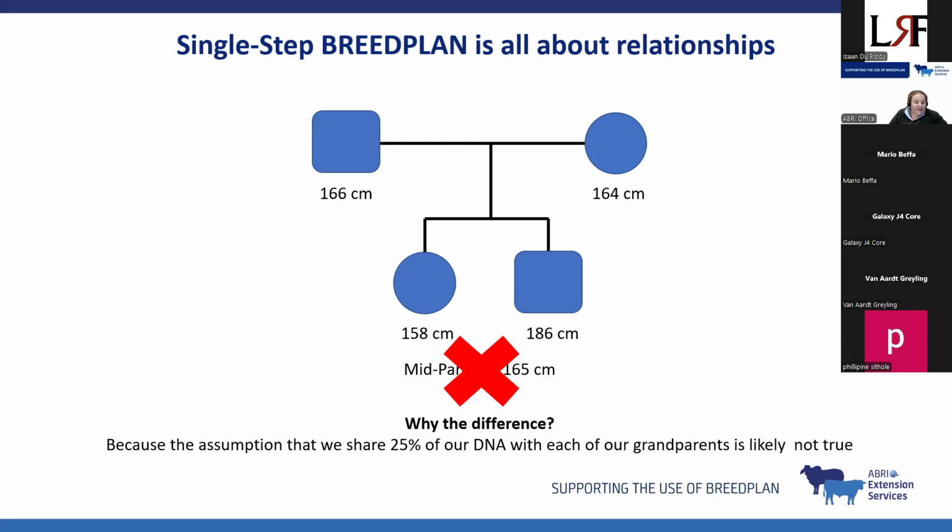It's because while we get 50% of our DNA from our mum and 50% of our DNA from our dad, each sibling doesn't get the same 50% from each parent, and therefore the assumption that we share 25% of our DNA with each of our 4 grandparents is likely not true.